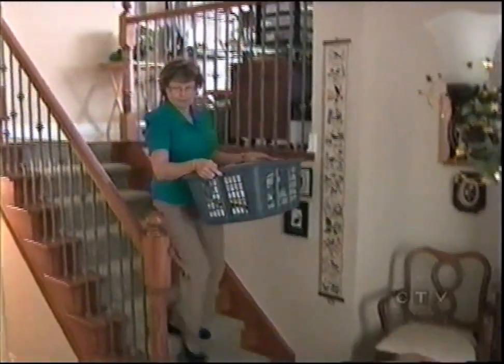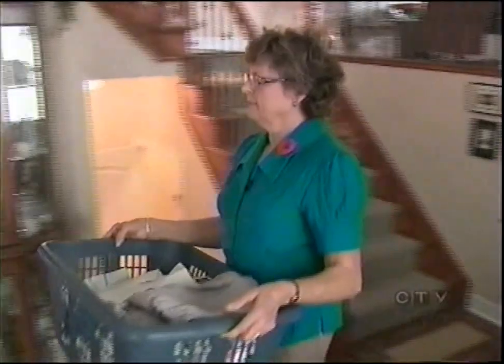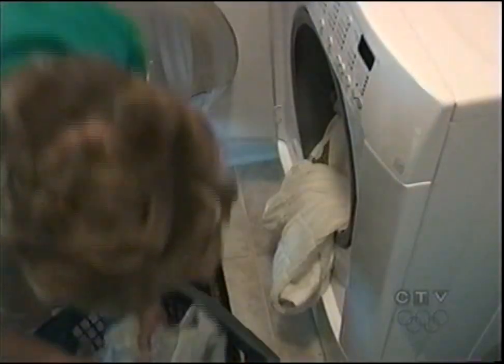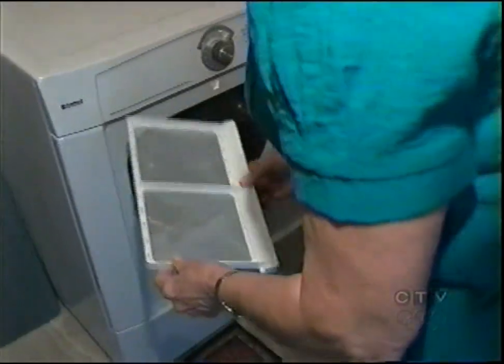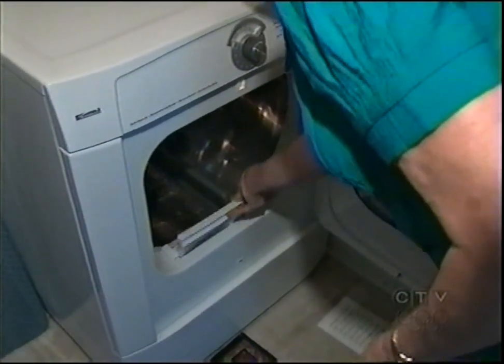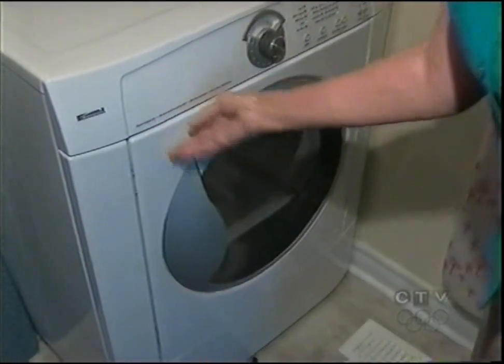When Anna Jennings does the laundry, she always remembers to clean out the lint trap. Every time I do laundry. How clogged up does that get? It just depends on how much laundry I have in there and what kind of laundry it is. But Jennings says she's never cleaned out lint from behind her dryer or ductwork.